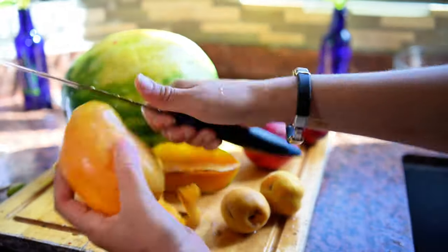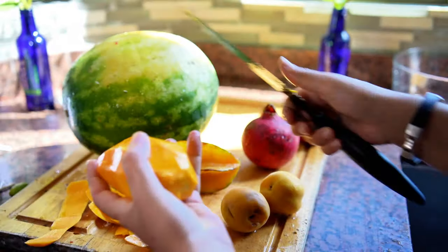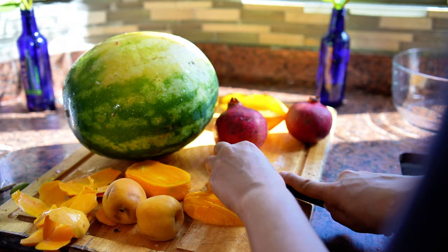Time to prep our fruits for the charcuterie board. I am peeling a mango, some nectarines, pomegranate, starfruit, and watermelon.